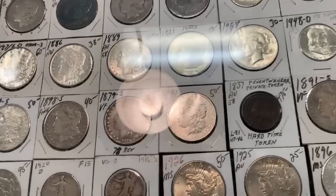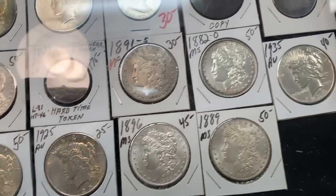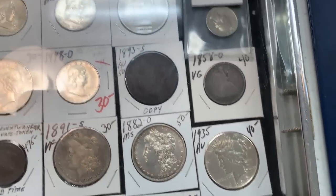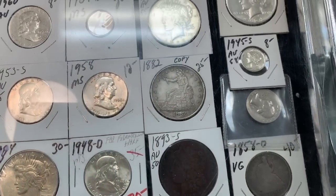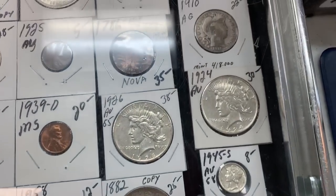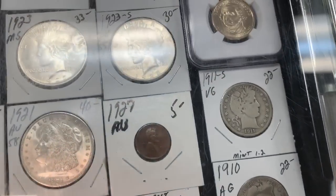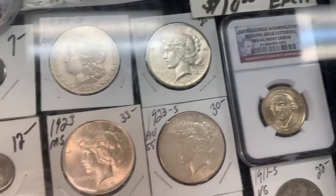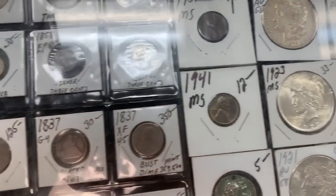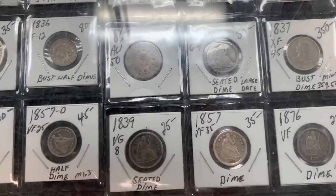Are you more of a seller than a collector, or do you do both? Collector, dealer. What happened was my dad passed away. He was a collector, and I was going with him to flea markets buying stuff. I remember when you could buy rolls of Indian head pennies back in the 50s for $5 a roll.